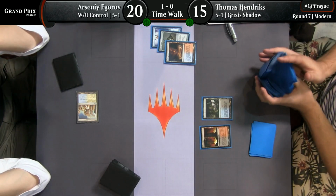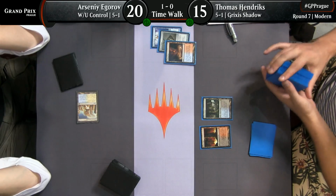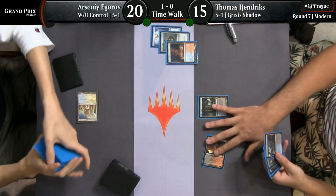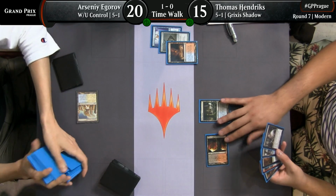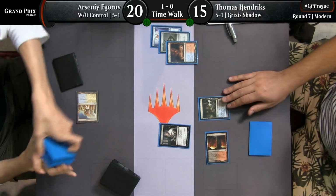So the Grixis Shadow list, early doors, does not mind hurting itself at all. Get that life total down below 13 so that Death Shadow is a one-mana threat that can get cast that's only going to get larger. And against blue-white control, there's not actually that many ways that Arseniy is going to be helping Hendricks lower his life total in the early and mid stages of this game.